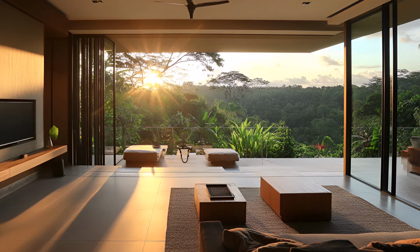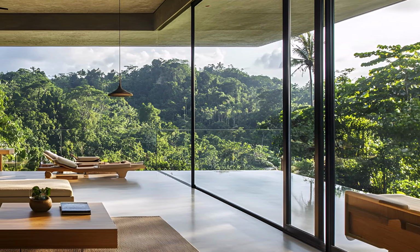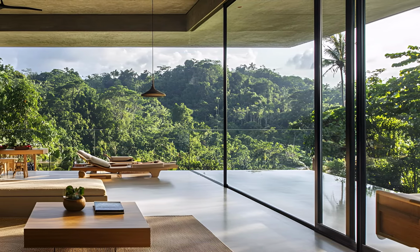Clean lines, neutral tones, and uncluttered spaces invite you to relax and unwind.